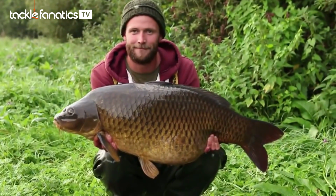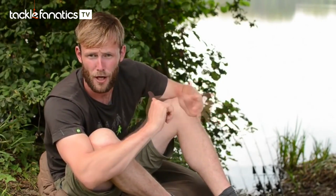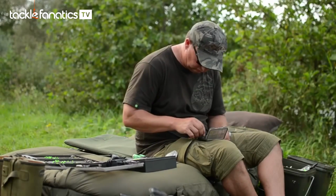The only downside so far about this swim is that the fish might have moved off. You know, they've been here since I was in here, and I only capitalised for the last 2 days. But fortunately, Danny is right on them. So all being well, hopefully we'll get a few to show you.